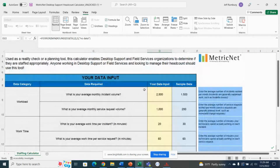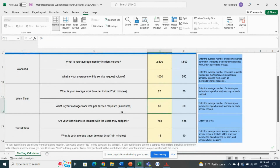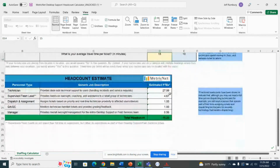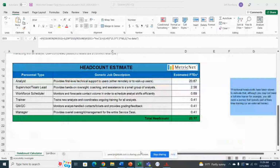So you can see how with just a few simple inputs on workload, your incident and service request volume, your work time per incident, your work time per service request, whether or not you're co-located with your customers, meaning that there will be lower travel time per ticket, and then an estimate of your travel time per ticket, put all that together and we can back into what the head count should be, technician head count as well as your indirect head count. It's pretty simple. It's pure math, along with some industry assumptions that we use around utilization based upon what we see from the benchmarks that we conduct.